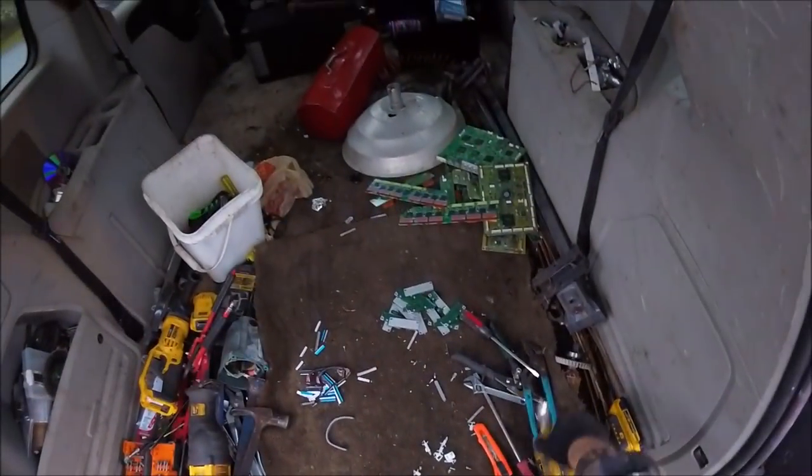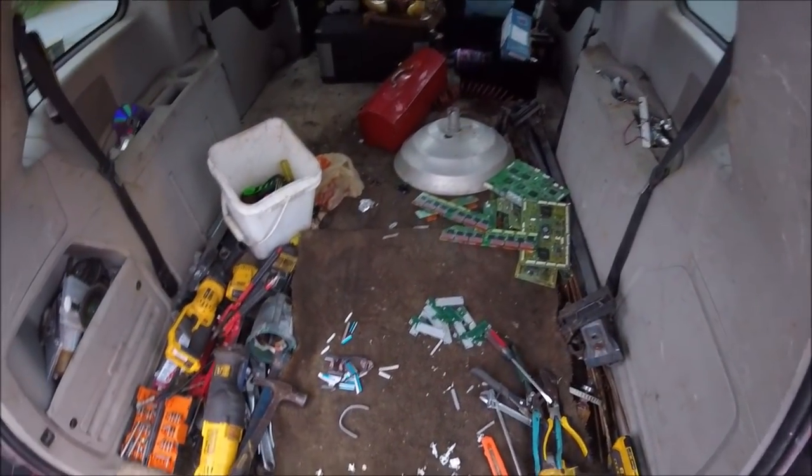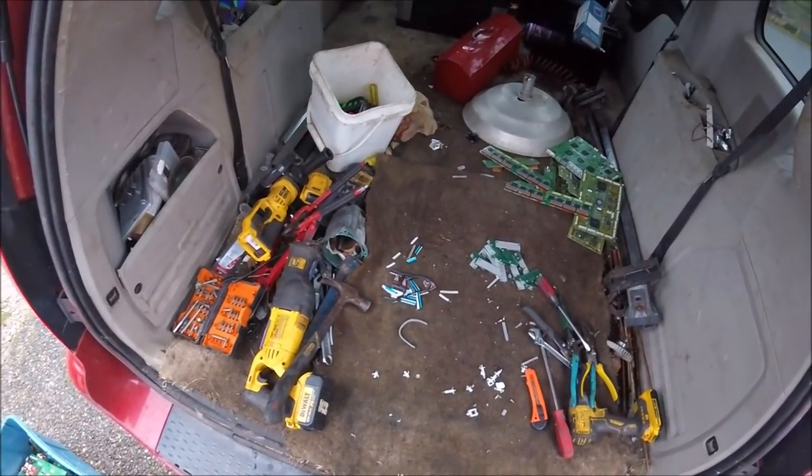I was gonna take the battery there, but I think the battery's good still. I'm gonna hold off on the battery, just because I think there's some life in there, versus scrapping it the way it is, okay?